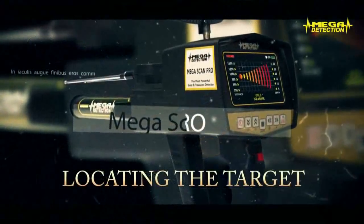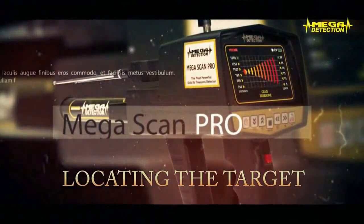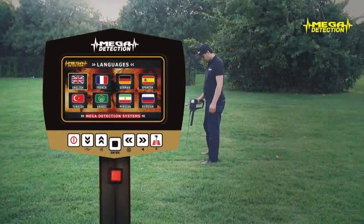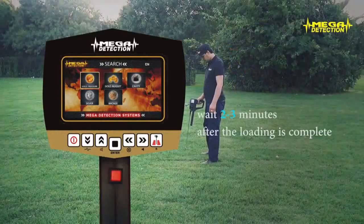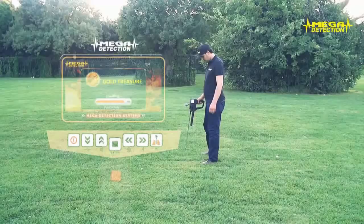Locating the target. Choose the search program after you turn on the device. Wait 2 to 3 minutes after the loading is complete. Touch the antennas to the ground for a couple of seconds for initialization.